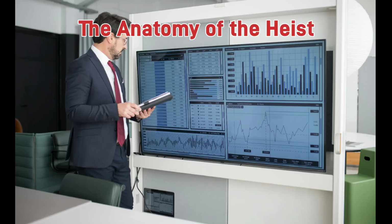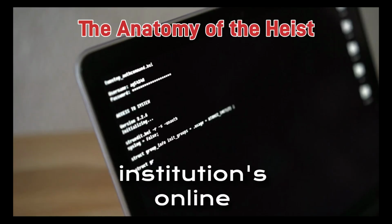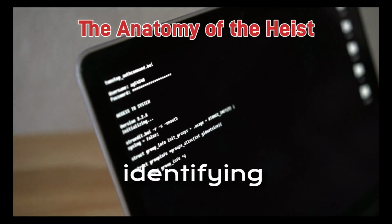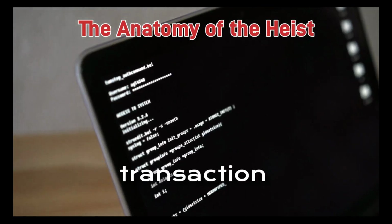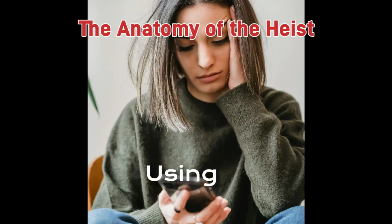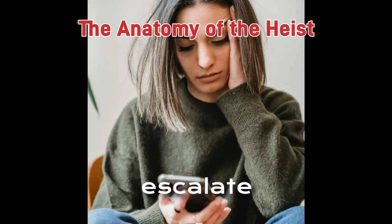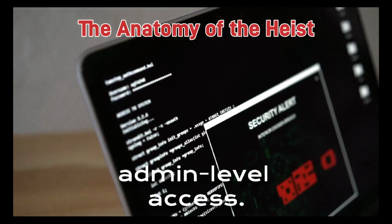The execution. 1. Reconnaissance. The attackers analyzed the institution's online portal and APIs, identifying weak access controls in the transaction management system. 2. Privilege escalation. Using a regular customer account, they exploited the RBAC flaw to escalate privileges, mimicking admin-level access.